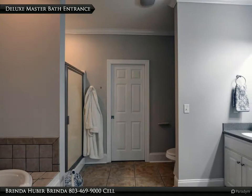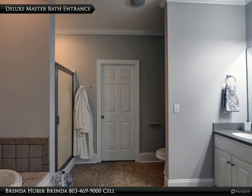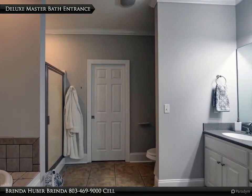The deluxe master bath has a walk-in shower, a jetted tub, dual sinks, ceramic tile floors, a 12x7-6 walk-in closet, and measures 12x9-1.